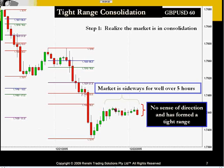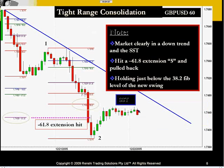So if this is a 30-minute chart, we've got 1, 2, 3, 4, 4.5 hours here. If this is an hourly chart, well, we obviously have more than 5 hours. This is the GBP/USD 60-minute chart, so easily in that range at the moment. So we need to work out a few things. We need to know that this market is clearly in a downtrend.